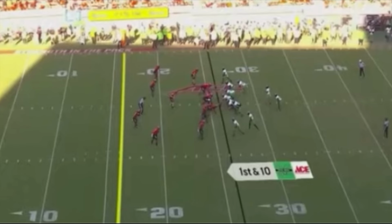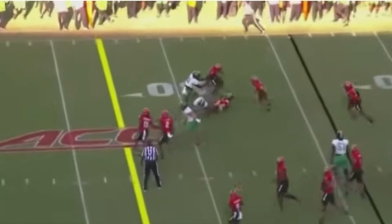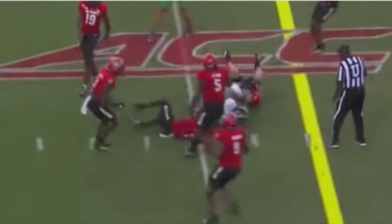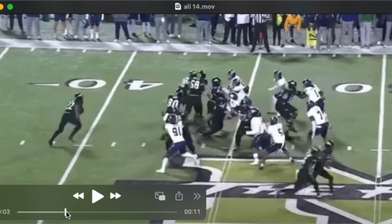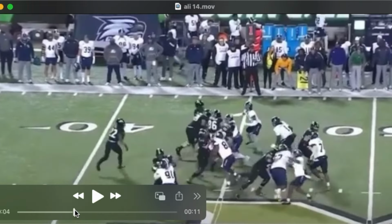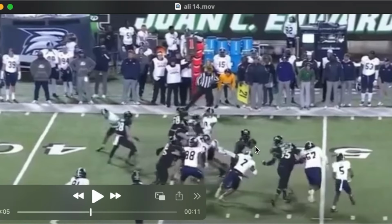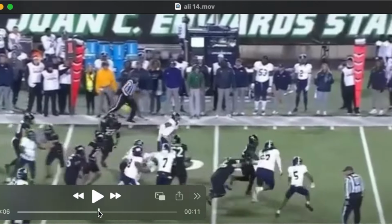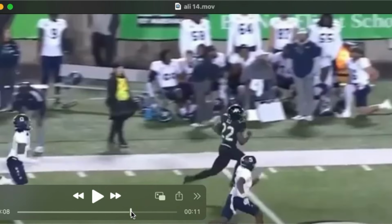Watch how quickly he cuts this outside. He has great long speed. If he sees daylight, he can hit a hole and take it the distance. Here in a wildcat formation. Now, he's going to take this all the way. This is a touchdown, but look where he's carrying the football. Barely touched. But he's going to run away from everybody.